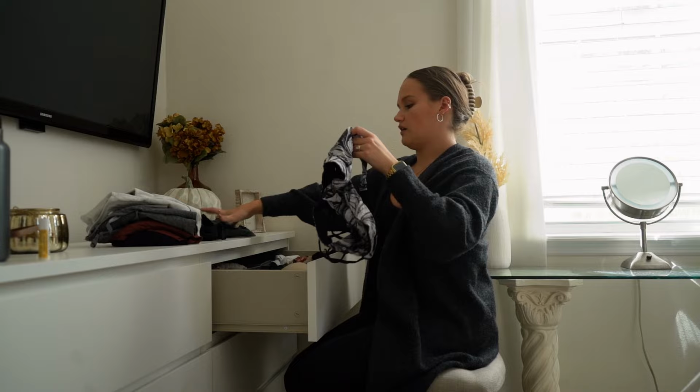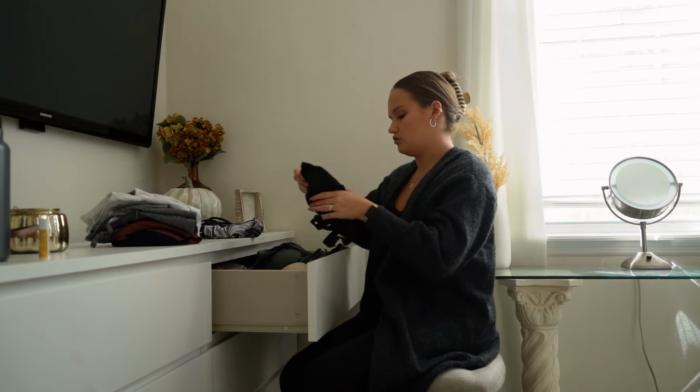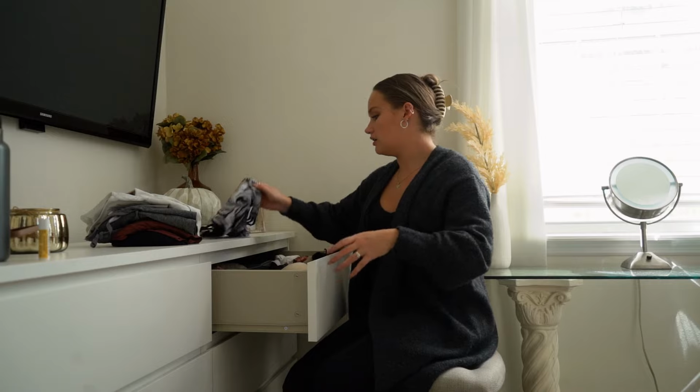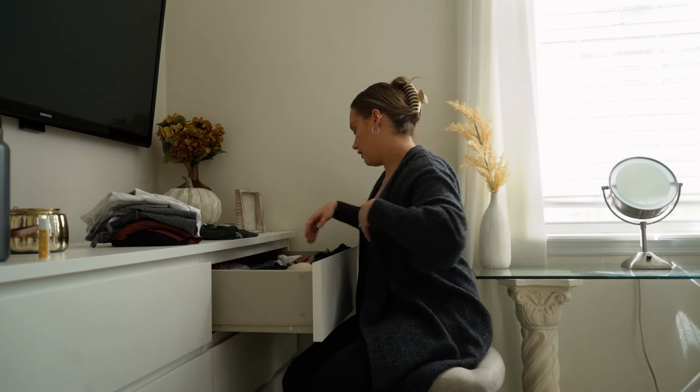These Victoria's Secret ones I've held on to forever, and I never reach for them as much as I think I want to. I never do. So I should probably get rid of most of these, if not all of them. I can't remember the last time I took any of these out. I kind of just stick to my main ones that I always wear.